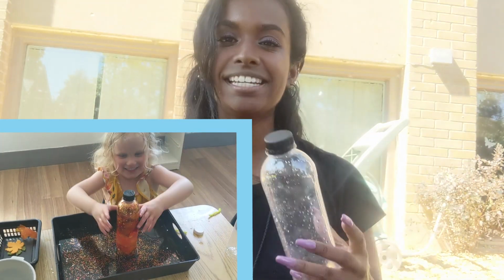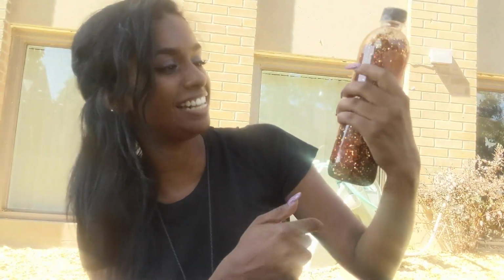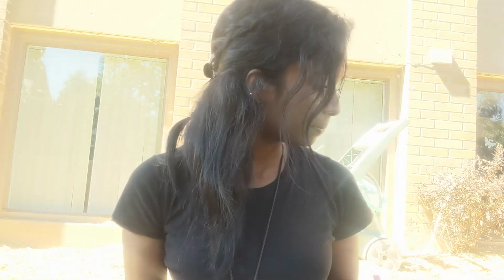I enlisted the help of two of my preschool friends that you'll see in this video that helped me put together these bottles. It was fun getting messy and seeing how the end results looked. You're gonna see a lot of glitter in a lot of these bottles. Can't blame them. It makes it so much more fun to see and watch as they move around in the bottle. So let's make one together and see how that turns out.